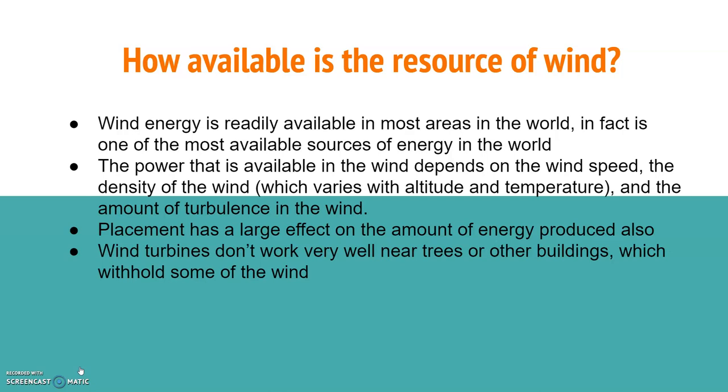And these things can vary depending on the altitude and the temperature that the wind turbines are in. And the placement has a huge effect on the amount of energy produced also. Like I said, if it's in a poor area for wind production, it's not going to be good. But if it's in a rural area, those are typically better. Wind turbines don't work very well near trees or other buildings because they block some of the wind. And, well, if the wind's blocked, then how are they going to produce energy?